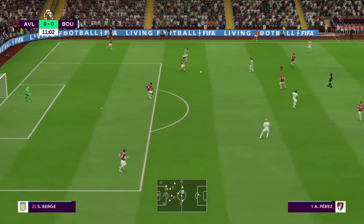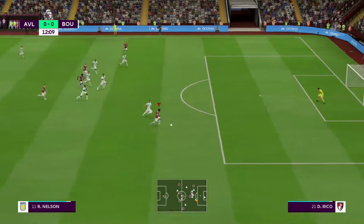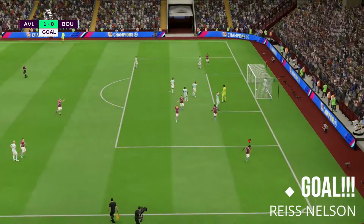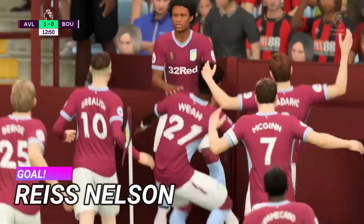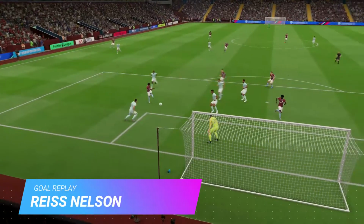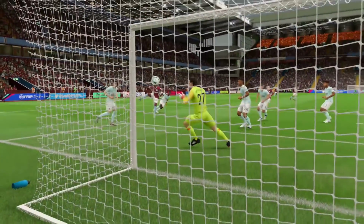Bastoni here on the ball. Plays it into Sander Burge, who's found John McGinn with a nice ball. He's knocked it onto Timothy Weyer, and a lovely through ball from Weyer out to Reiss Nelson. Reiss Nelson cuts back, and he hits it, and he smashes it into the top right-hand corner. That pause from Nelson was just enough, I think, to put the defenders off and also give the goalkeeper something to think about. Great goal there from Reiss Nelson. Left-footed as well.